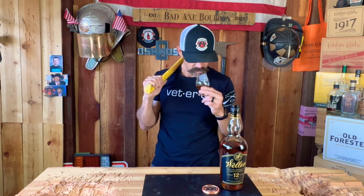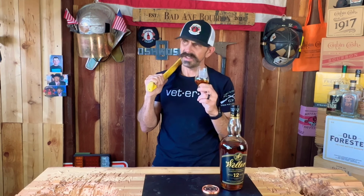Get some of this on the nose here. Nice vanilla caramel. Easy peasy, right? That's the simple stuff. Ooh, some fruit, a little bit of oak. Man, it's aged 12 years, I better get a little bit of oak, right? It is really sweet though.